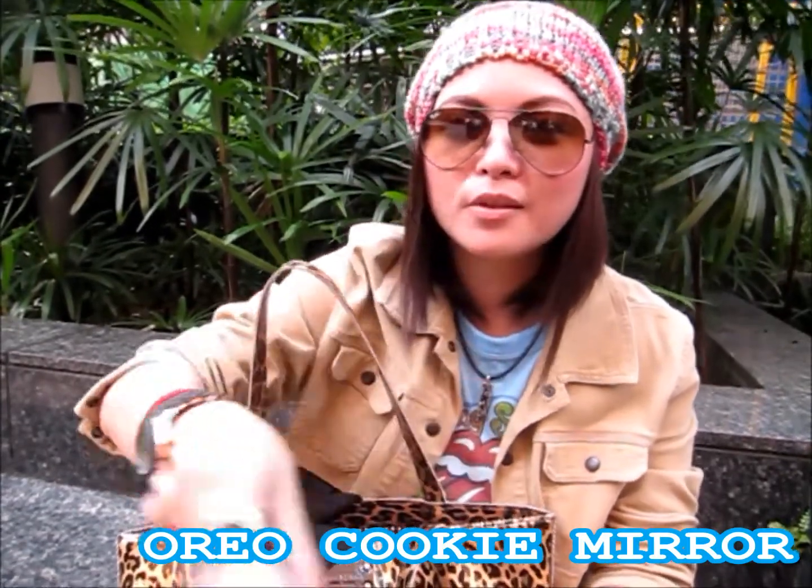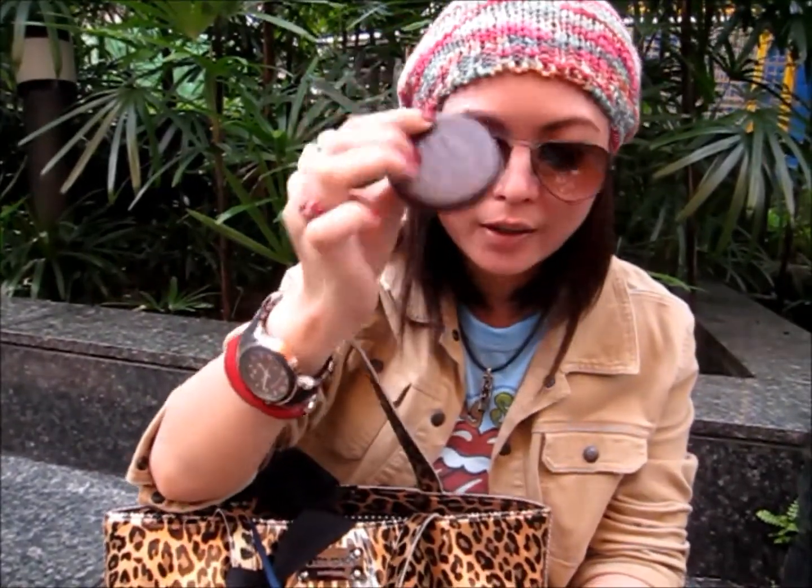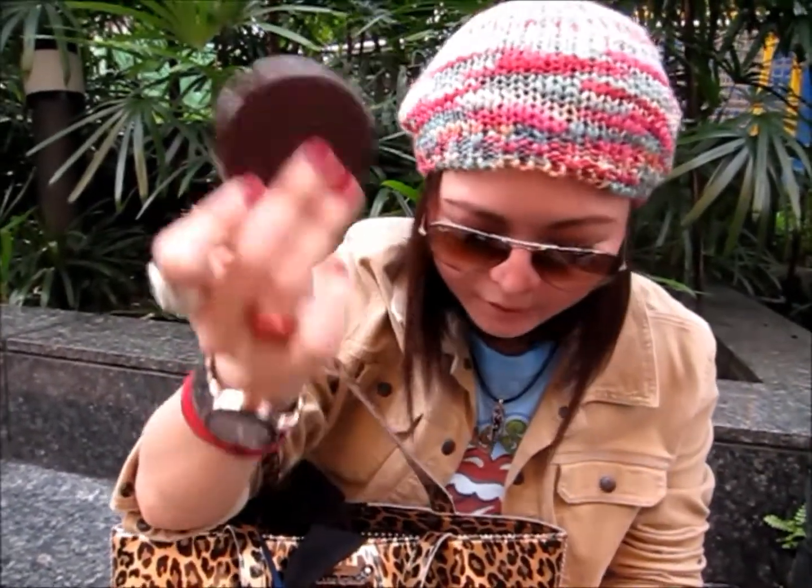I got my ever favorite Oreo cookie mirror. It's very easy to use, and I put a floral sticker at the back. There you go, I love this one. Even though I buy a lot of mirrors, I still stick to this one. See, that's why I don't like bag organizers. I don't know which one to put.